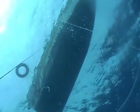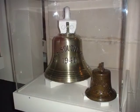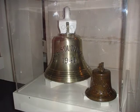Finally exiting the water after approximately 2.25 hours. The bell of HMS Southwold is to be found in the Maritime Museum, Valletta, Malta.